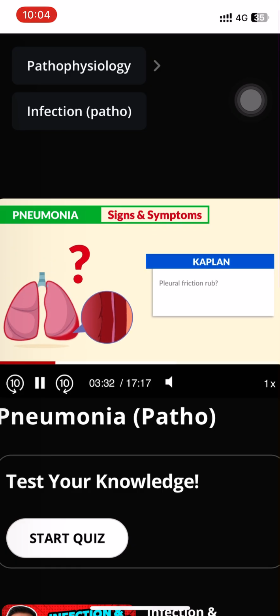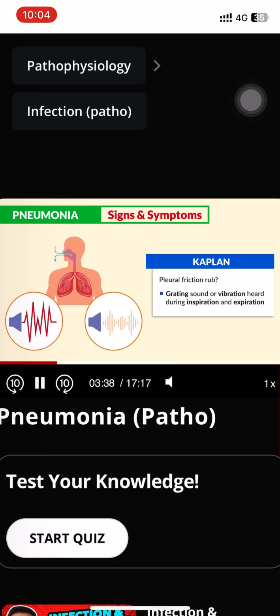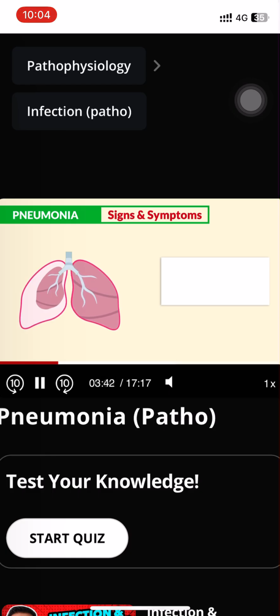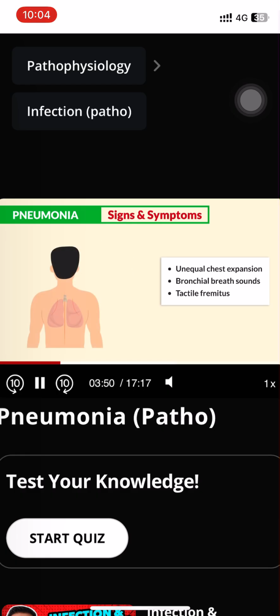So Kaplan mentions, a pleural friction rub is described as a grating sound or vibrations heard during inspiration and expiration. Now other signs, which are not really key, include unequal chest expansion, bronchial breath sounds, which are high-pitched sounds, and tactile fremitus. This presents as more vibrations from a patient's back when repeating certain phrases and indicates denser or inflamed lung tissue.